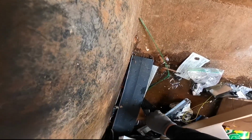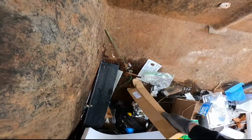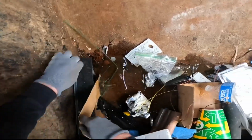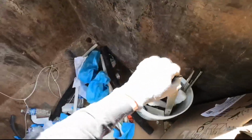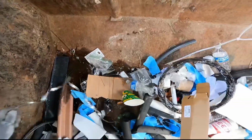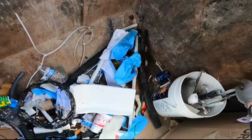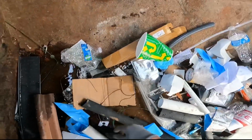I don't have plastic on my gloves, so I don't really want to dig too deep, but I do want a nice piece of copper there. It's number one. Another nice piece, little piece, but still nice and shiny. Got a little bit of wire. That wire's stripped.